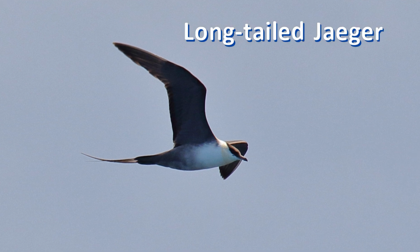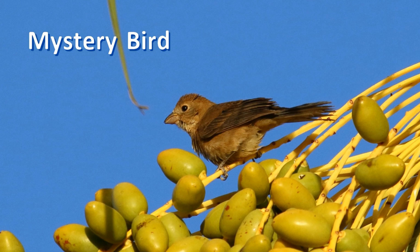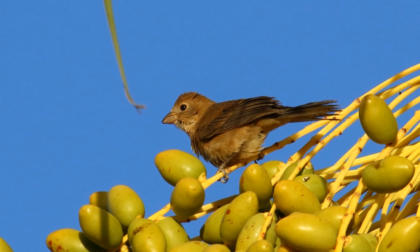This is a long-tailed Jaeger, a fierce seabird known for its stunning flight. And this one? A mystery bird I photographed recently. I'm going to take you step by step through how to identify both from these photographs.